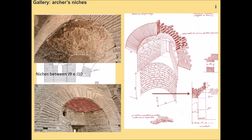But then if we go to the intrados of the niche, we find something that is much more chaotic. This is one other solution. In this case, they are using only bricks instead. That is to say, the facing of this niche is made with bricks. So we have two systems: the system with mortar rubble and the system with bricks for the intrados.